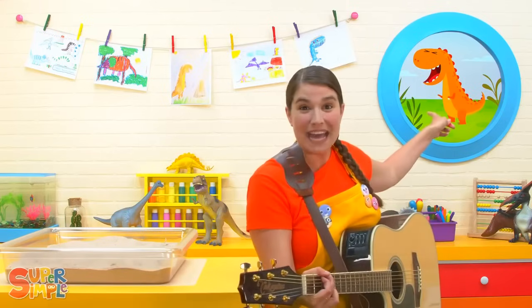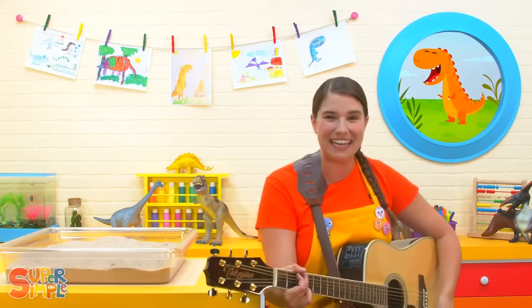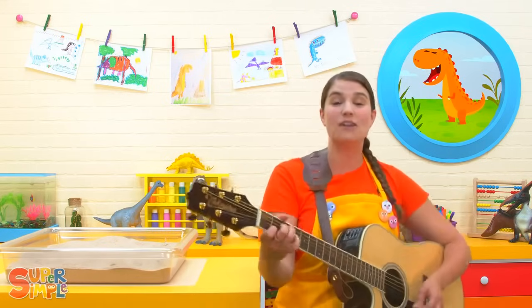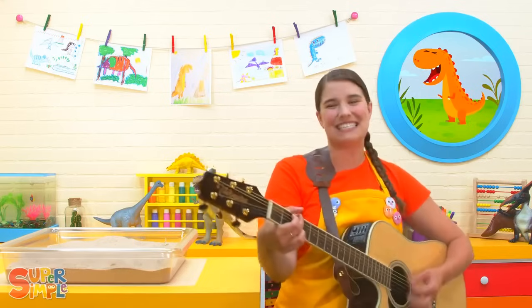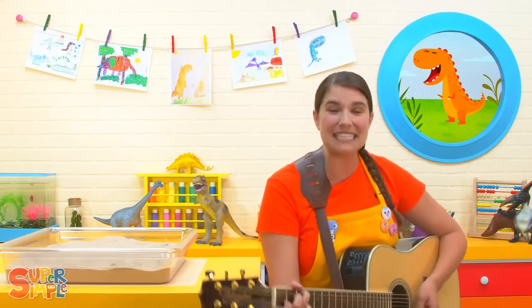Whoa. This is the T-Rex. We need some big stomps for this one. One little, two little, three little dinosaurs. Four little, five little, six little dinosaurs. Seven little, eight little, nine little dinosaurs. 10 little dinosaur babies. Big roar! Big roar to Owen and Carissa and Riley and Ellie. Roar to Eli. I see some big stomps.